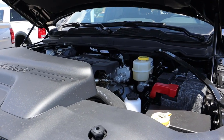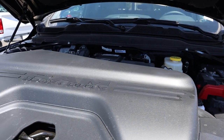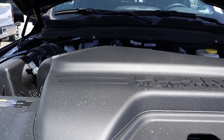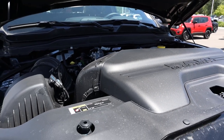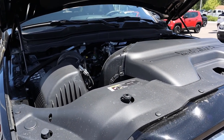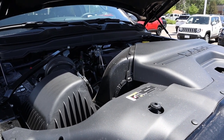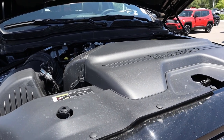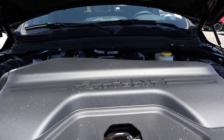Under the hood here of this particular 2500, we have the 6.7 liter Cummins. The standard motor is a 6.4 liter Hemi. The Hemi puts out 410 horsepower and 429 pound-feet of torque. This Cummins, though, is probably what most of you are going to get in this truck, and that's good for 370 horsepower and then 850 pound-feet of torque. It's all routed through a 6-speed automatic transmission, the 68RFE. If you do get that V8 option, you will get an 8-speed automatic transmission.